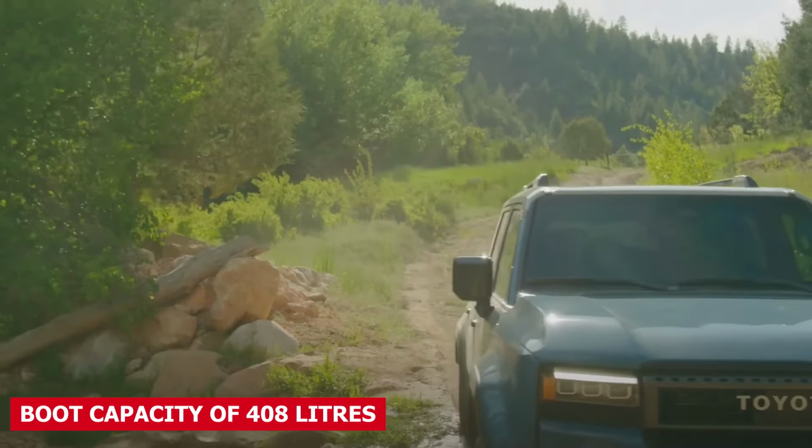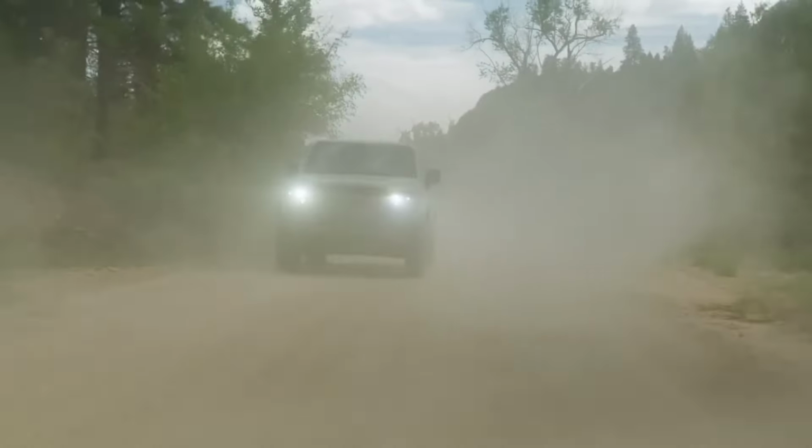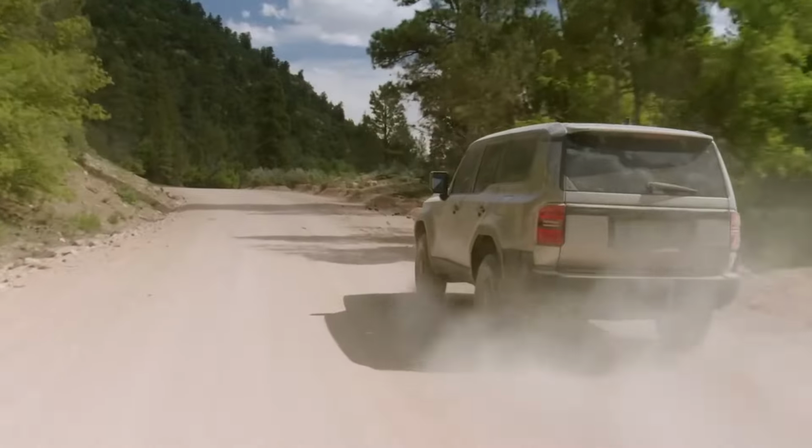The boot capacity is 408 liters, which means it's quite a bit smaller than all of its alternatives, but the practical square shape makes it look much bigger than the numbers suggest.